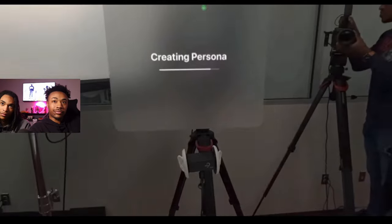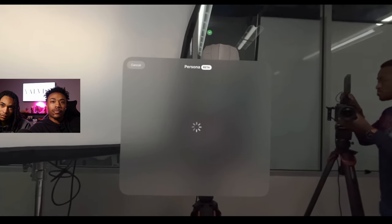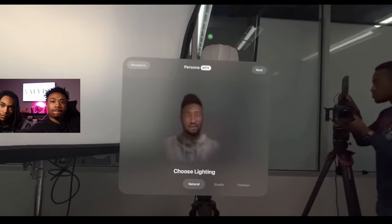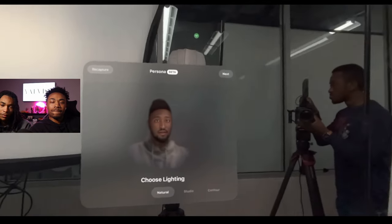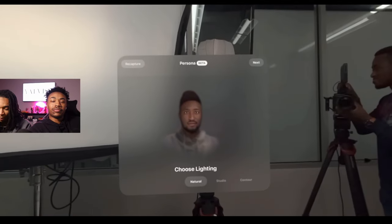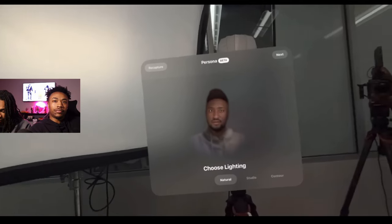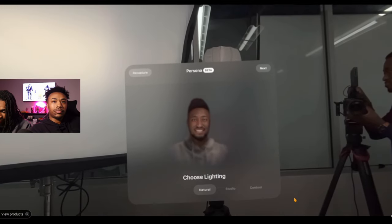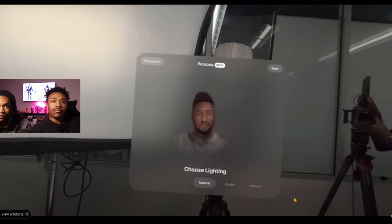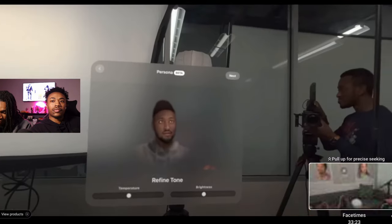I will do that. So now I have a menu that says creating persona, and it says it's in beta. And now there's my persona right there. Crazy. Kind of uncanny. The hair is a little bit different, but the face. Wow. Okay, so there's different lighting. You can choose it to always be in studio lighting and always be in contour lighting. I'll just leave it at natural and hit next.